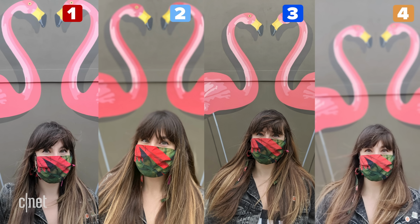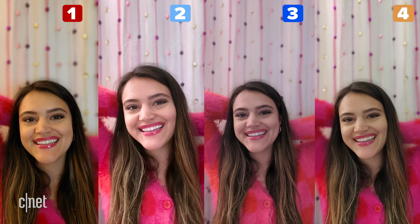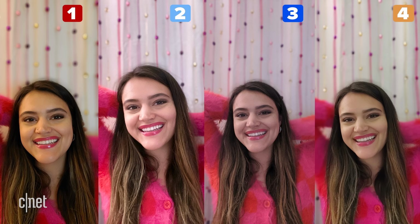And one final portrait mode selfie, this time with a fuzzy sweater. Now, this is actually a really good test of portrait mode because a lot of phones get this texture super confused. So I think it has happened with a few of these phones, but phone number 2 is the most natural and uniform blur, while the others kind of get edge detection a little bit wonky.